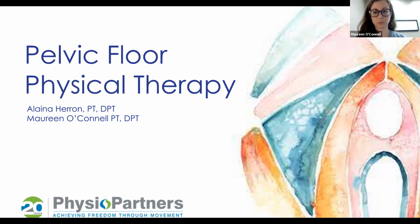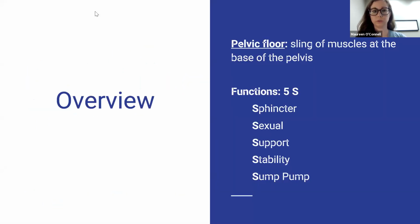All right. So we will move to the next. A brief overview of the pelvic floor function can be summed up with the 5 S's. We have sphincter control, where the muscles help to control the sphincters of the urethra, the vagina, and the rectum. We have sexual support. The muscles provide support for the urogenital triangle, which you will see in the next slide, and also aid in some proprioception and some sensation.